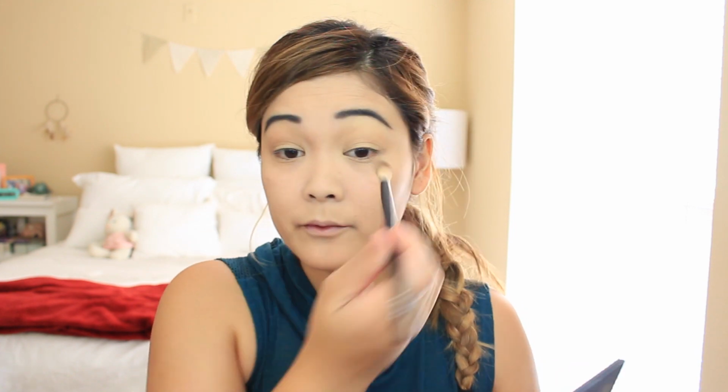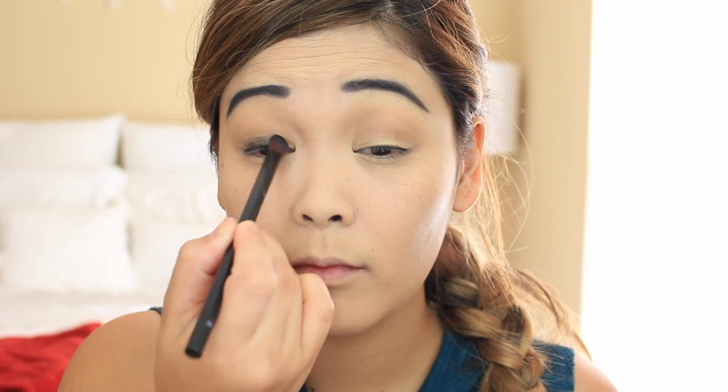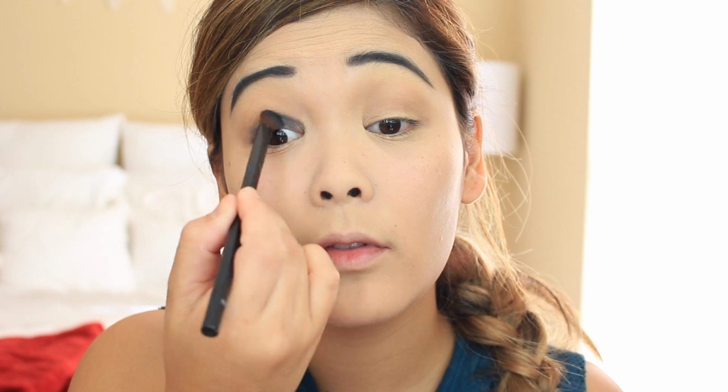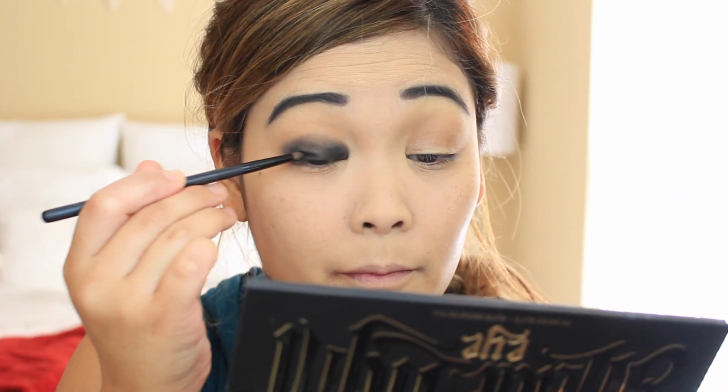Now for eyeshadows, I'm starting with this matte brown shade from the palette and sweeping that into my crease. This is going to help the colors blend and transition a lot better when we start to apply them. Now I'm going in with the matte black eyeshadow and packing that all over my lid, and I'm going a little past my crease as well. And then I'm going to grab a small pencil brush to help get the color as close to my lash line as possible and pack on the color. I want the blackest part to be by my lashes.